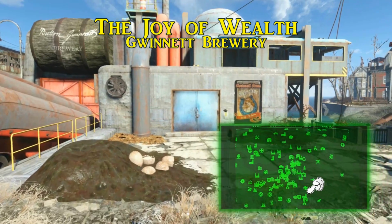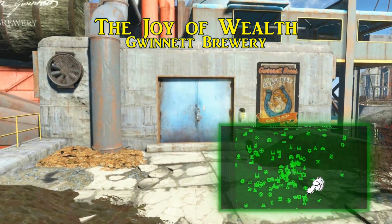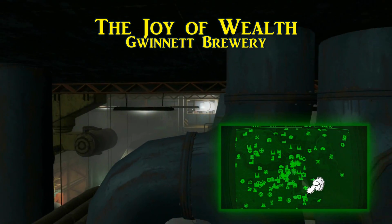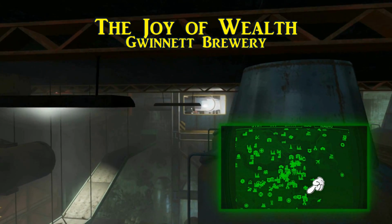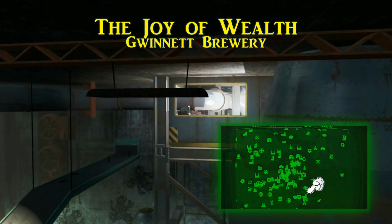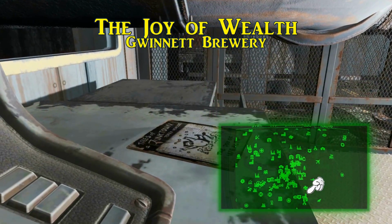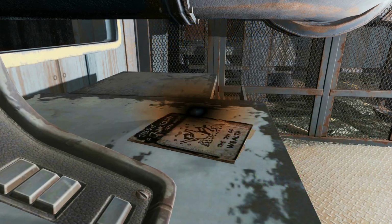Eighth and last to find of these Jerky Vendor tales is called The Joy of Wealth, and it's found in the Gwinnett Brewery, just south of the aforementioned fish packing plant. Being this brewery has seen better days on the inside, you will need to climb the pipes and catwalks to get to this upper office. When you do, the magazine is sitting on the desk.